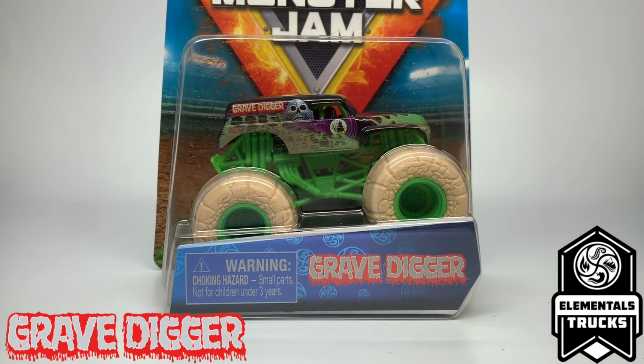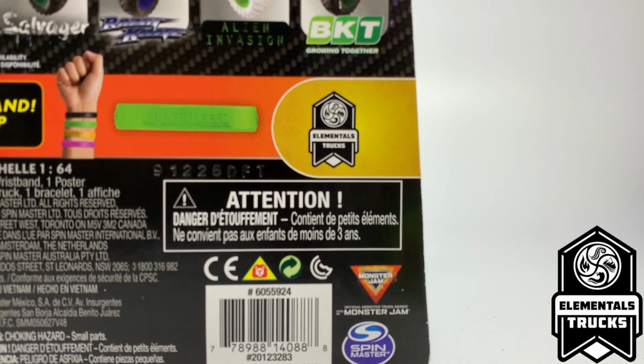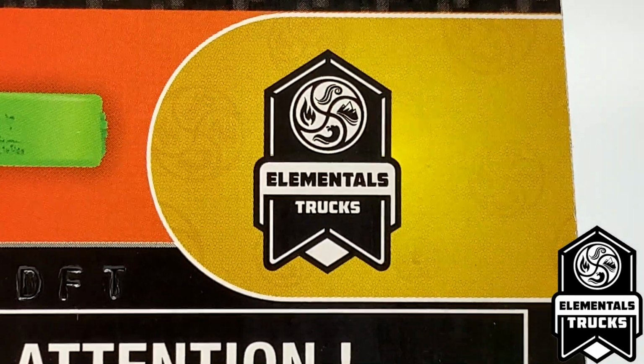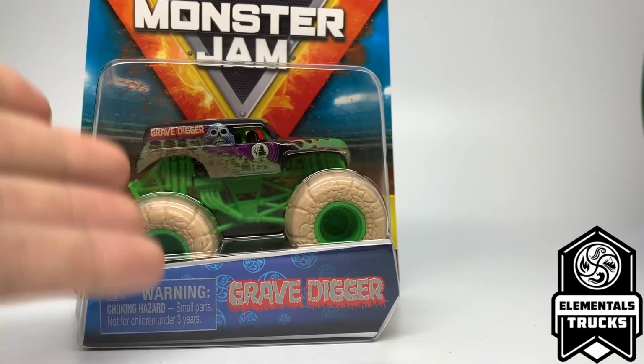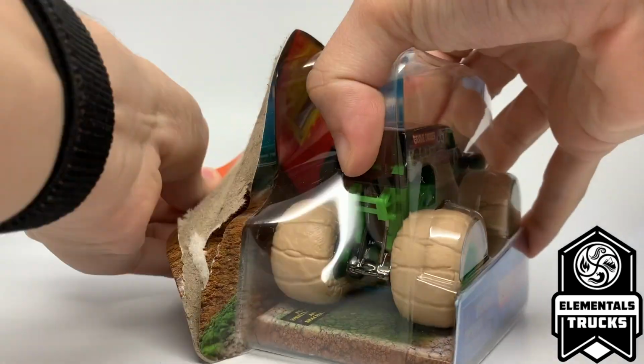And here is the Elementals Gravedigger for 2020. The Elementals series actually features specialized tires and graphics for this entire single series. As you can see on the back of the card, if we look at the Elementals trucks, we have the elements there. Let me try to get that zoomed in. So we have the elements there, and then you can see it has the wind, the earth, the fire, and the water. So all four elements. There is the earth truck represented by Gravedigger with these new tires and the new dirt on the side panel. So let's unbox the first ever Elementals truck, the Gravedigger, right now.